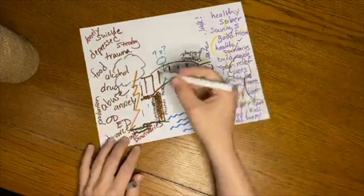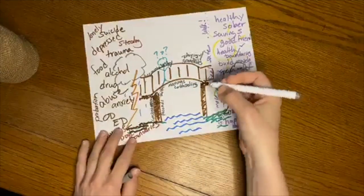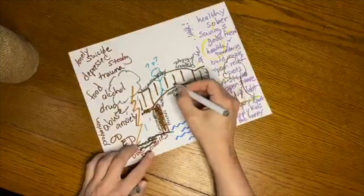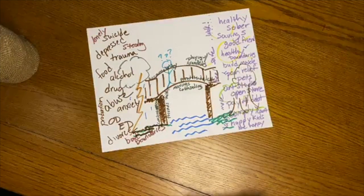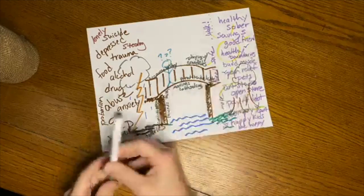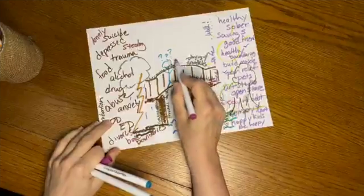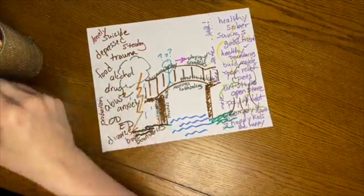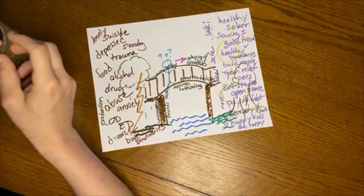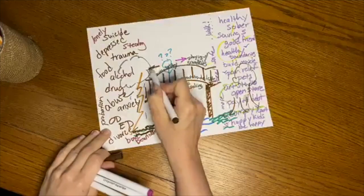Maybe some kind of accountability could be part of the guardrail. Maybe, you know, starting a gratitude list can be something that helps you stay up here on this bridge and not turn around, because you want to be moving, right? On this list, we all want to be moving forward towards our goal, but there are things, right? I think we've all probably been here before. There are things that are going to want to pull us backwards.